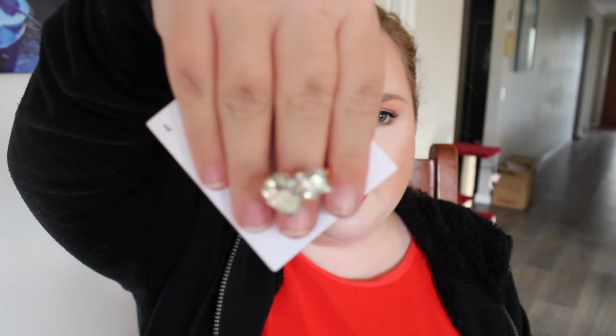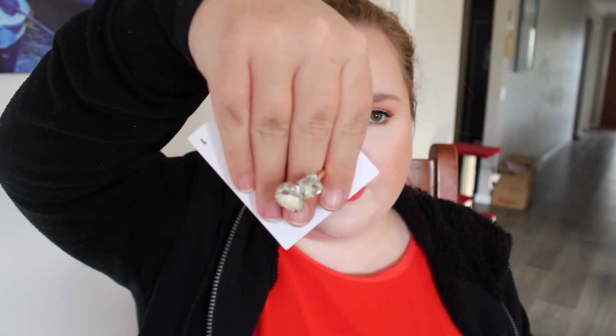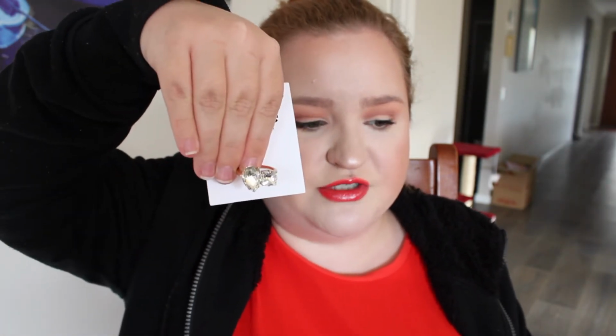This, it's yellow gold, but to be completely honest, I think it could very easily take on a rose gold look. And it's just got two little stones in the front. One is a teardrop, one's a square. But it's just kind of simple with two little stones in it. I thought that'd be great, just for me to put on one hand type of thing.